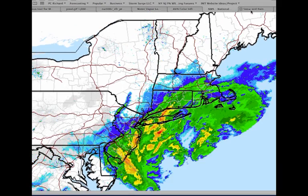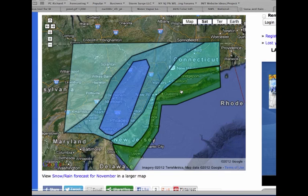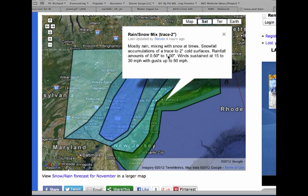Reiterating once again, here is our forecast. Along the immediate coast, we're looking at 1 to 2 inches of rain, a little bit of snow mixed in here and there, but no accumulation. A little bit further to the west, looking for a trace to 2 inches of snow, especially just to the north and west of New York City. New York City might see a trace of snow out of this, in Central Park, but I think for the most part, you're dealing with wet roads there. Same thing for coastal Connecticut down through central New Jersey.